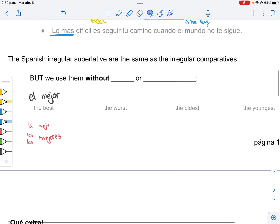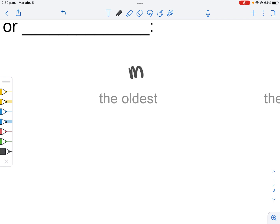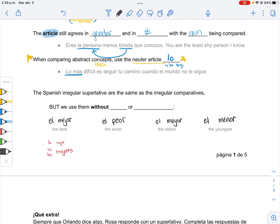Right? So you have "el mejor." The worst was "peor," so the worst is "el peor" or "la peor," "los peores," "las peores," right? Okay, cool. The oldest, well, older was "mayor," so the oldest, "el mayor," or "la mayor," or "las," or "los," whatever. Youngest was "menor," so the youngest, we need our "the," "el menor," or "la menor," "los menores." Okay, so you can use any "the" and then add "es" if it's plural.